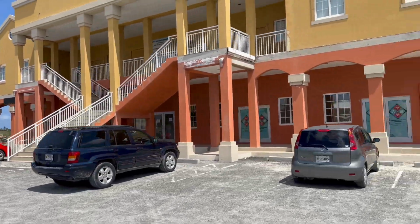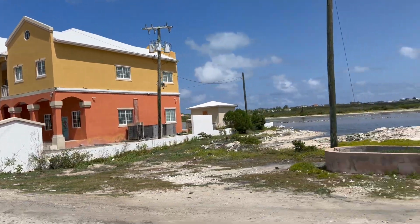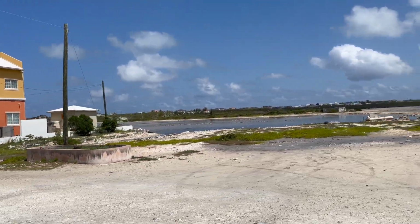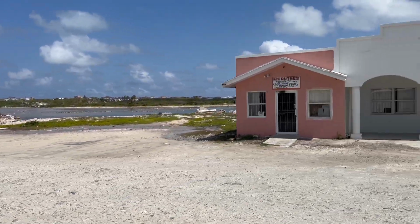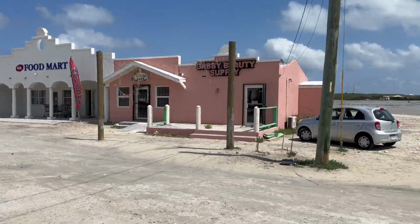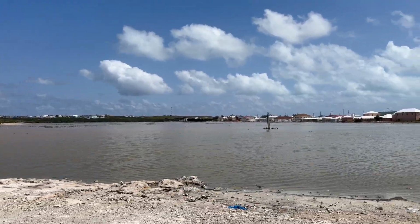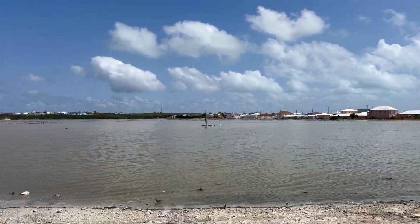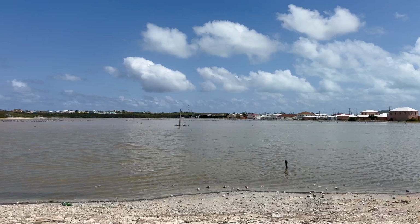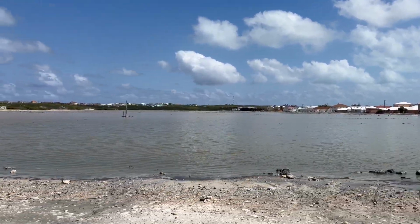This building that we're passing on our left-hand side houses the Ministry of Health, which covers different health departments. This is one of our supermarkets here, GK Food Mart. Just a mini one, the major one is coming up shortly. Normally, on the left-hand side in these salinas, this is where the flamingos chill out to feed, but I haven't seen them in quite a while.